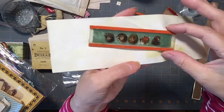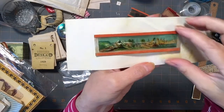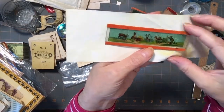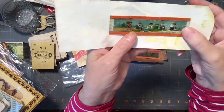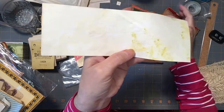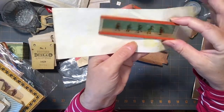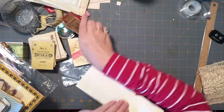I have no idea if you can see these or not. I'll find out when I edit. Another little scene. Bunnies and birds and deer. And this is just some little kids playing in the water. And something, I don't know what. Little men doing something. All right. So I got that. Showed you that.